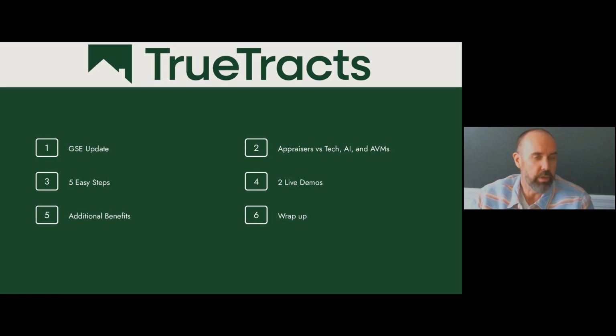So what we're going to talk about today is we're going to start with the GSE update, provide some clarity on that. We're going to talk about appraisers versus tech, 5 easy steps on how you can solve this problem with TrueTracts. We'll do 2 live demos and then some additional benefits of the tool, and then we'll wrap up. So let's get into it.